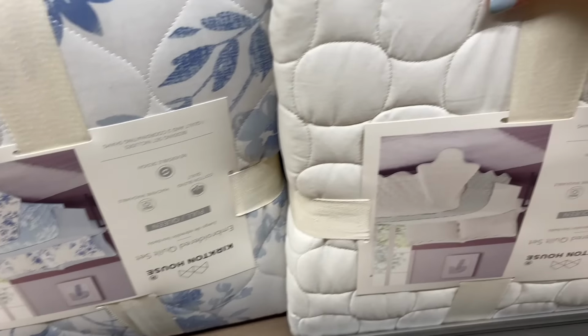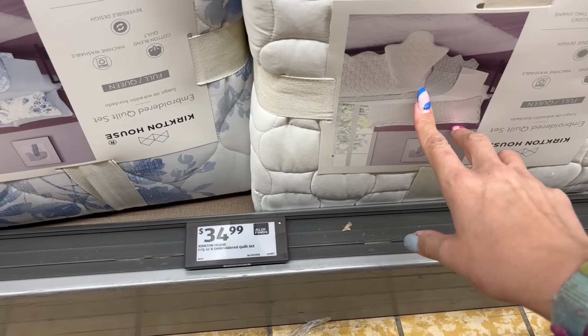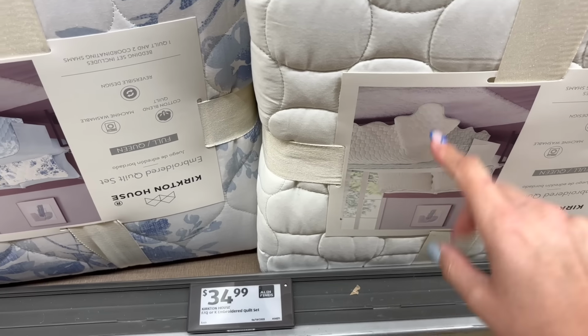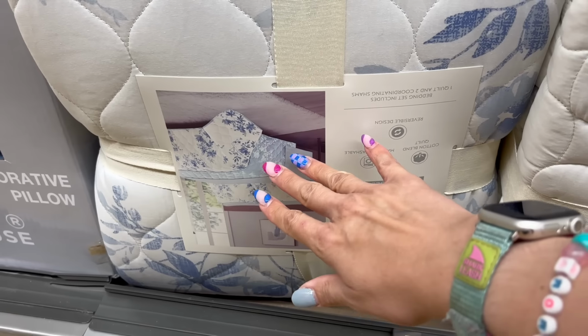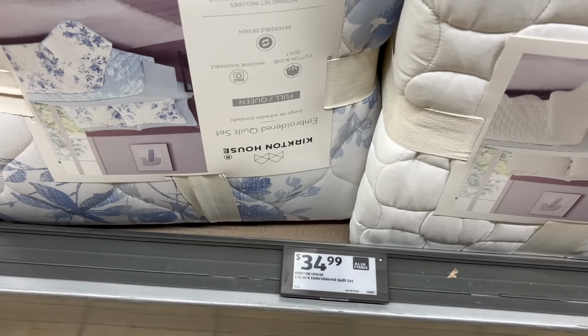They have some quilt sets in full or queen and king. And they look like they're probably reversible. Machine washable. So this one is green on one side, cream on the other. And this one has a blue floral, or white with blue flowers on it. $35.